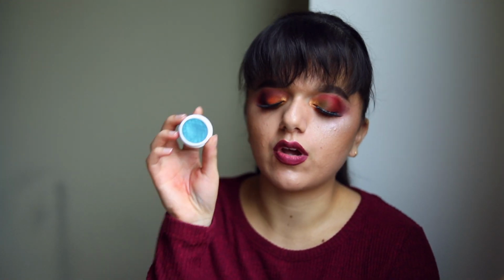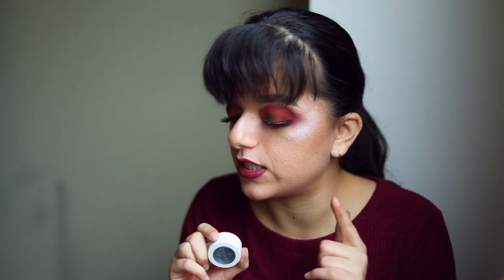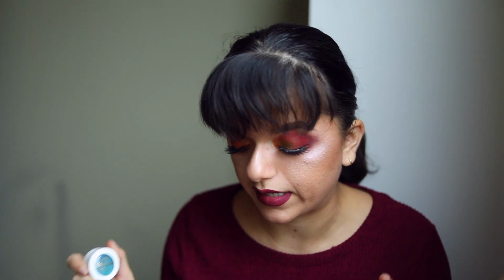I feel like I'm especially hard on this because this is the ultra metallic formula, which has performed so well for me in the past. But honestly, this one doesn't do well. It doesn't really give me that high impact that I expected, and I have not been able to use this. It doesn't give me the high impact that I require from my shadows. Seriously, I didn't like this at all. It's just not worth it. It's not worth the $5. Do not get it.